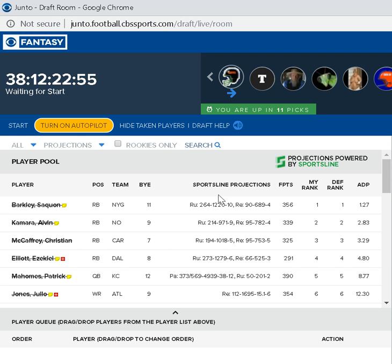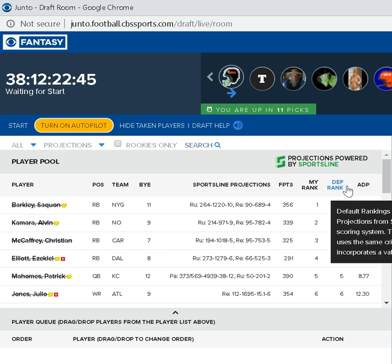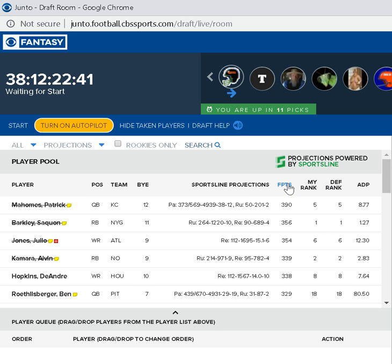So I wish CBS would make a bigger deal out of that because it would be a mistake if somebody comes in here and it's like, whoa, why are they ranked this way? They don't know VBD. They can make the mistake of just clicking the fantasy points column and draft them in order of fantasy points, because somebody who doesn't know what VBD is might think, well, I want the most fantasy points.